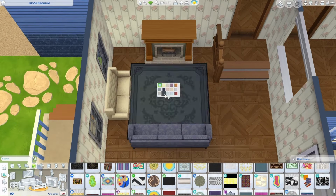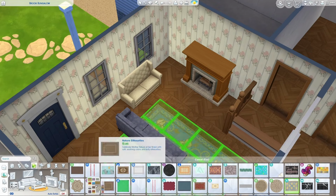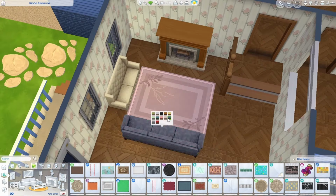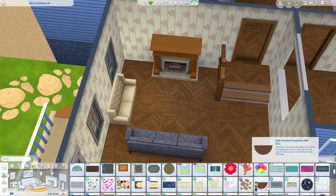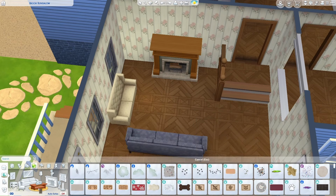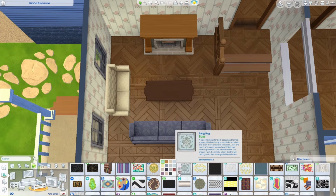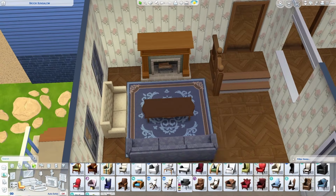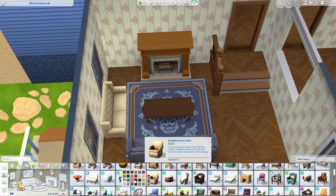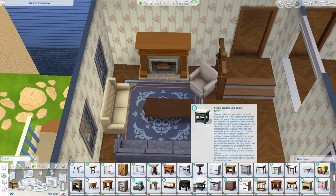And yeah, we're kind of just coming in to the living room. The entryway just goes right into the living room, and I decided to use the fireplace from Growing Together, and I think the main couch is from Discover University and the love seat is from Crystal Creations. And right now we're very much in a grandma-esque design style or decoration style, which I like.